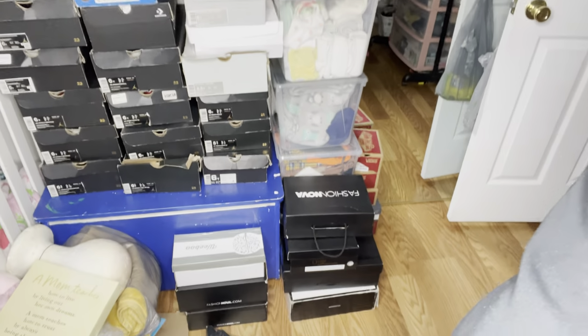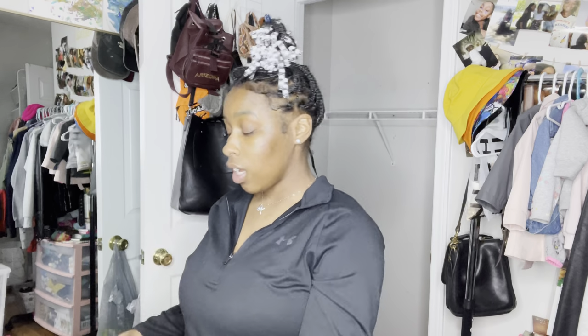Okay, so now everything is out of the closet, and these right here are all of my shoes, and this one on the floor. If you would like to see a shoe haul from me, comment that down below and I will give it to y'all. Let me show y'all how big my closet actually is.